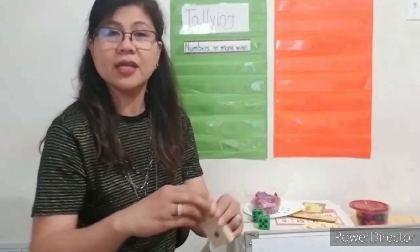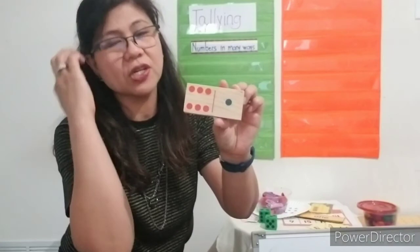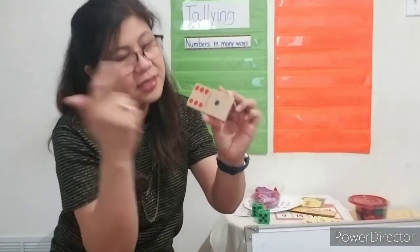How about the number here? What's my number here? I have 6 red dots on the left and I have 1 green. So put it in your head: the big number comes first. So 6, 7. That's 7, that's counting forward.